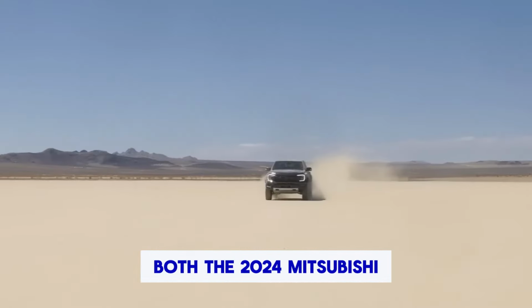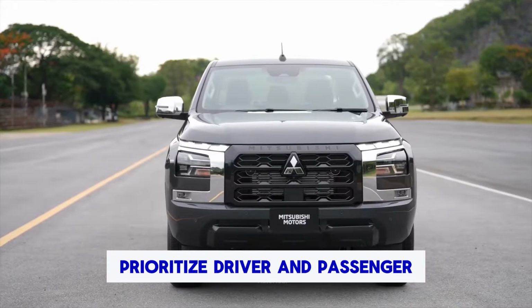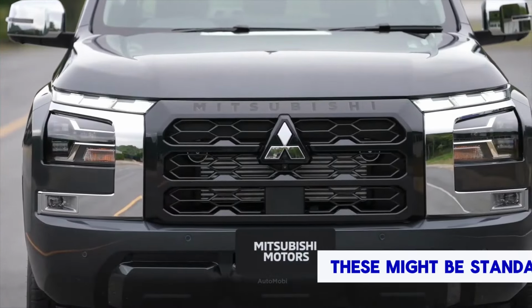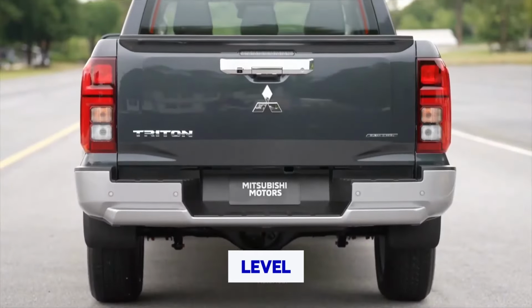Both the 2024 Mitsubishi Triton and 2024 Ford Ranger Raptor prioritize driver and passenger safety with a comprehensive suite of features. These might be standard on both trucks or available depending on the trim level.